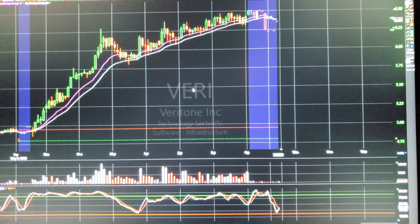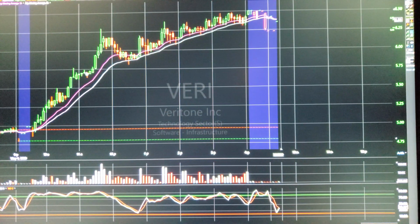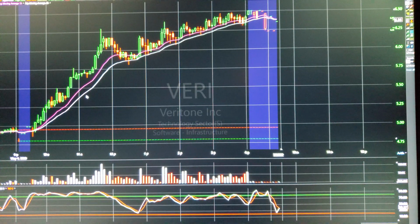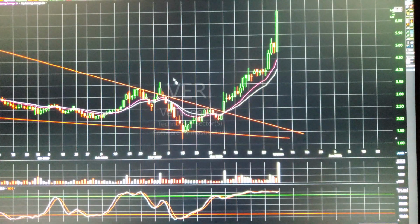And let's take a look at VERI. 5-minute chart. Explosive move up. For all these candles, the bulls are in complete control here. Found a little move back here at about 580. And then it's holding up after hours.